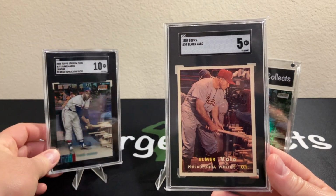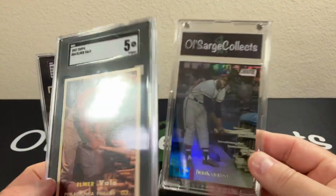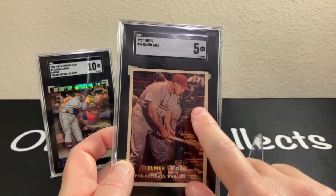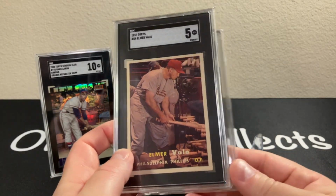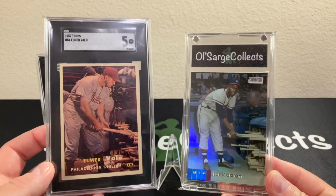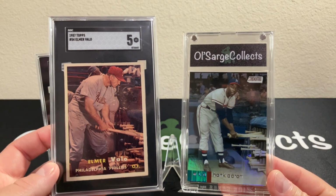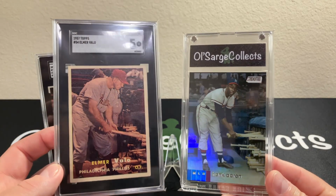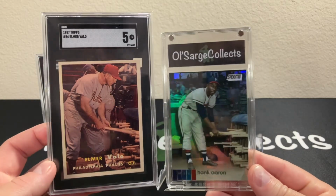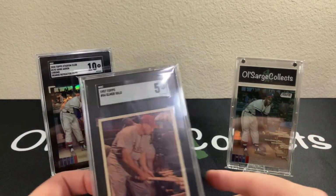Maybe you can see it better on the rainbow foil. Look at back here. There's a camera. And then same thing here. There's a camera. Notice they're positioned the same. The players are. Notice that there's a foam pad or something above the bat rack. Just really interesting similarities in these images. So, what's your theory on that?